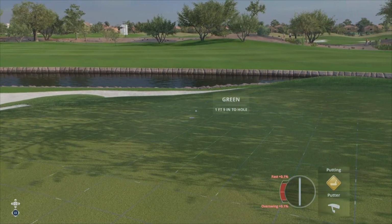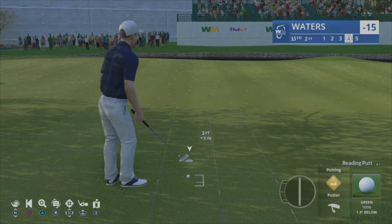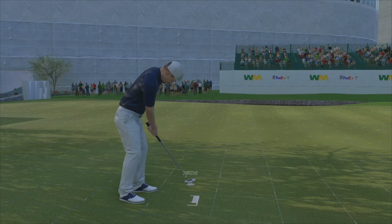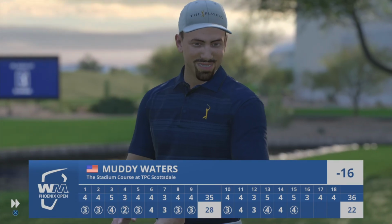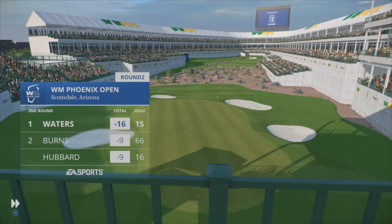The speed was right, what you want, but the eagle putt doesn't go down. And that one finished off. It's a birdie here at 15. And he's just continuing to pour it on here on this Friday.